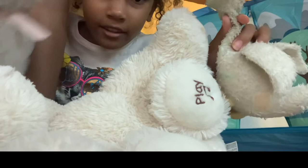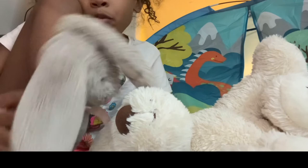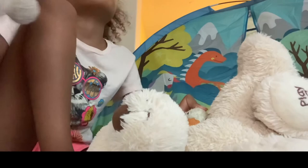Alright, let's dig in. Me too. Let's dig in. Dig, dig, dig, dig. Let's dig in doesn't mean we dig the dog. Like, let's dig in means we eat. Alright. Kick dirt. Yum. Now it's late till night.